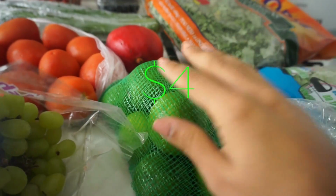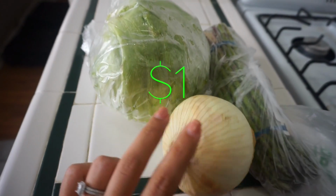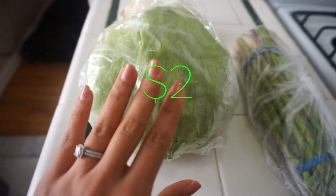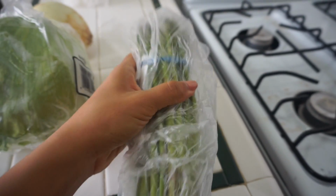Now I use limes every single day, multiple times a day for my water and just cooking in general. We also got 2 onions. This is one of them. I already used half of it yesterday making pico de gallo. And I got a head of lettuce, which I usually love putting in sandwiches, for my salad sandwiches and things like that. And then we've got some nice asparagus. That was it for all of the raw fruits and refrigerated things.